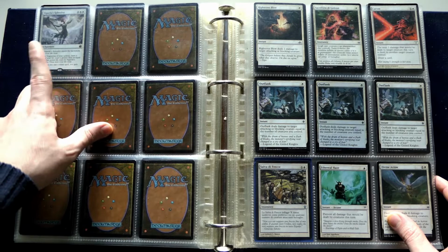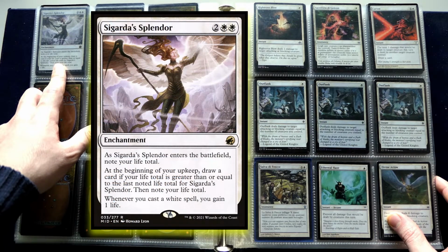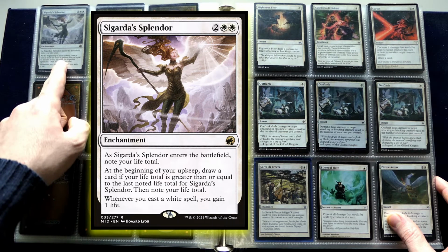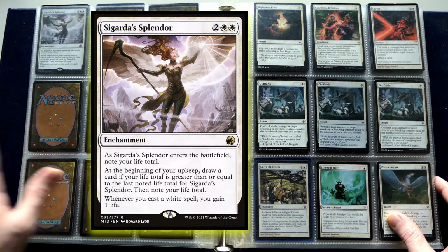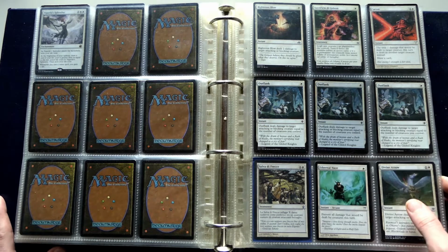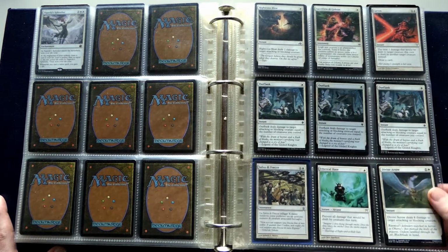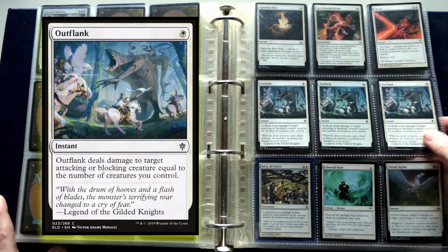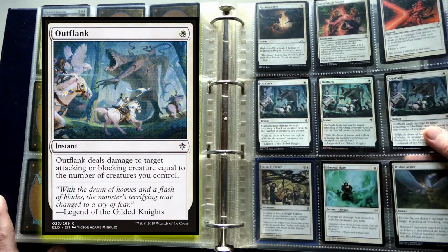Up here we got Cigars of Splendor, another insane card with an insane effect. I'm certain that this card is going to get banned sooner or later because the effect of this card is just too powerful. Here we got white spells that deal damage to the opponent's creatures. We got 3 copies of Outflank right there and a foil right there in the middle.